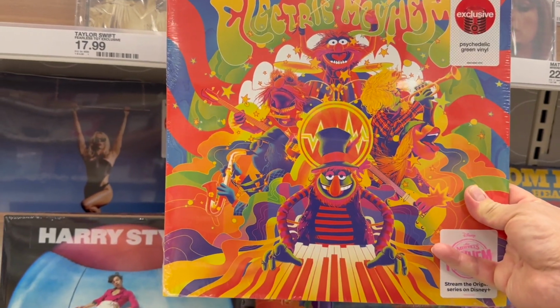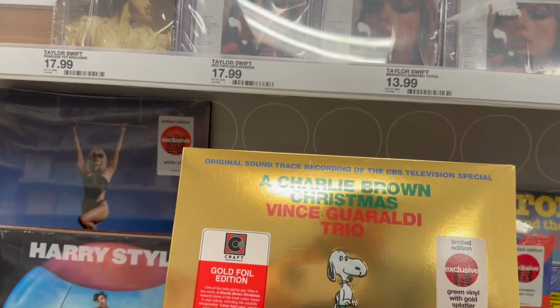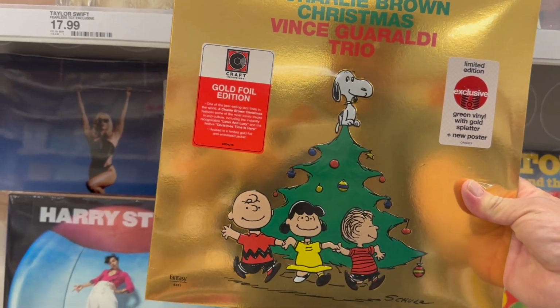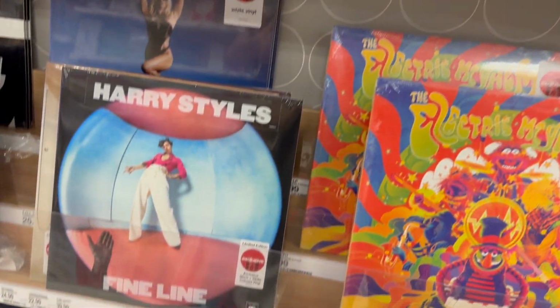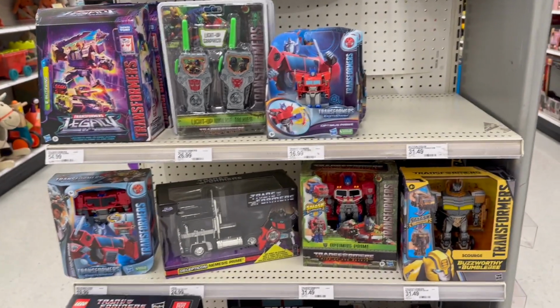That's kind of cool. Anyways, got Charlie Brown's Christmas on vinyl. Purple Rain, everybody. I think I said this already.